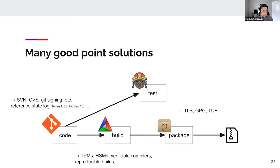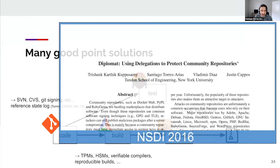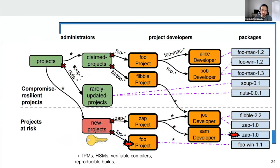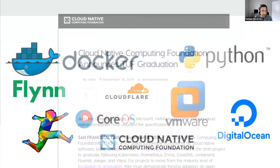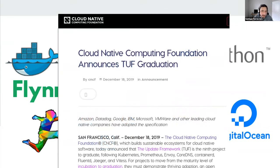And for packaging, there are very well-known solutions like TLS for the distribution, GPG for signing long-term releases, or even TUF, which is a little bit more elaborate. I am very happy to be working on TUF for many, many years now. I am happy that it's part of the PyPI working group right now. I am very happy that it graduated from the Cloud Native Computing Foundation two years ago now.